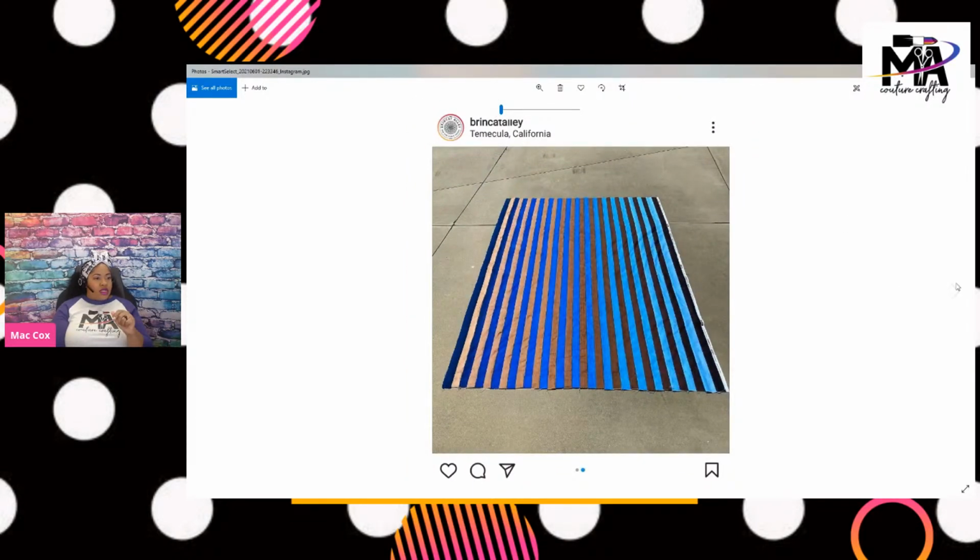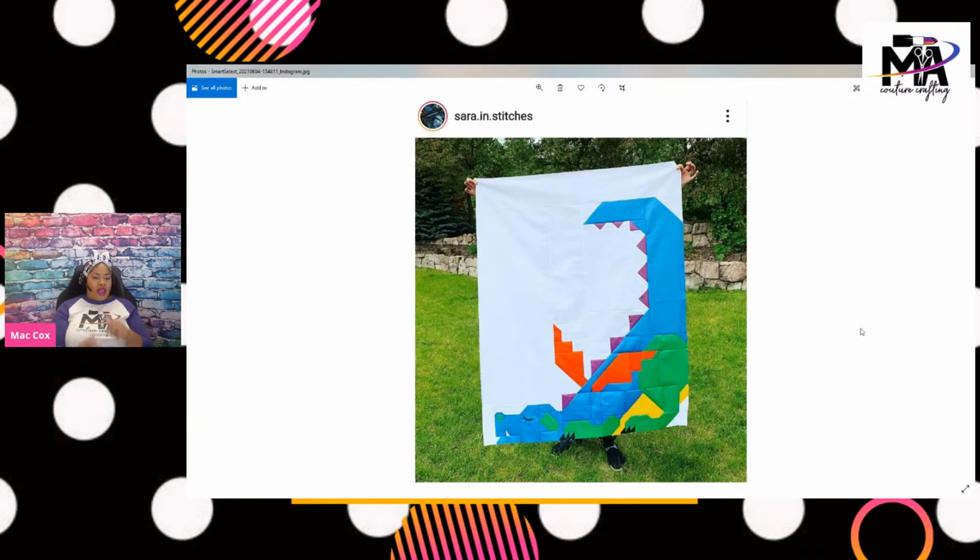All right, moving on to, I believe this is the last one. So this is a pattern by Apples and Beavers. It was done by Sarah in Stitches. She actually did a couple of different variations of this dragon. I was stalking this woman for this pattern. She released it so early.